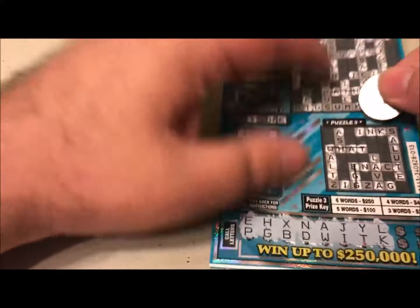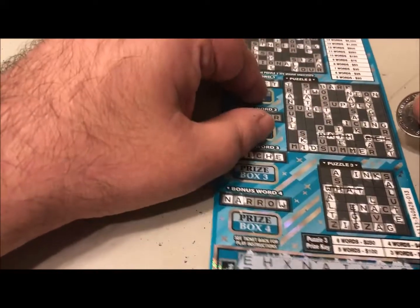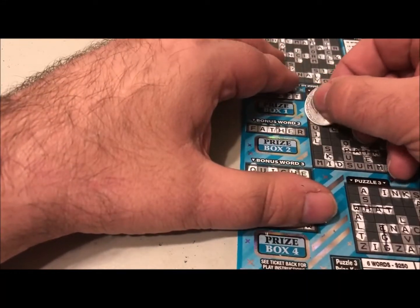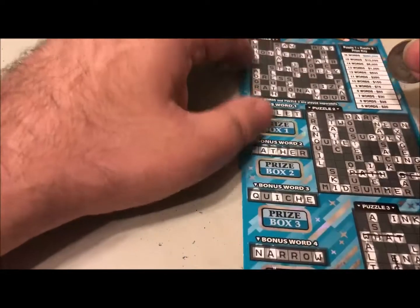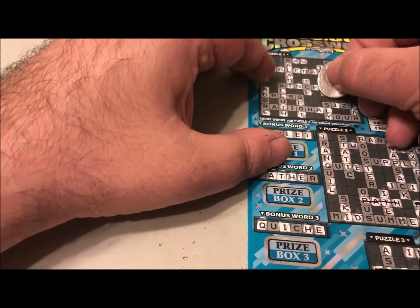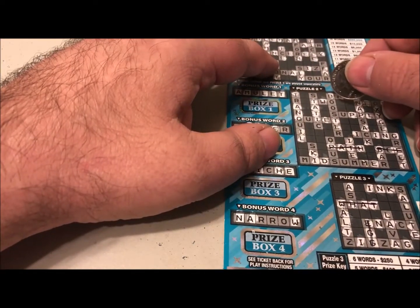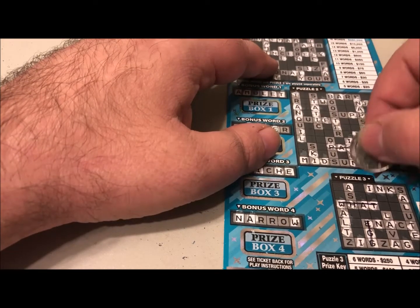Wow, never thought I'd be rooting for a Z. But that will help me out. Q is an awful letter to get, just like Z is. It's very rare that it helps you out, but yeah, we'll see. M. Okay, so it looks like I just need the letter U up there. That would be nice. M. Okay, so that gives me three words.